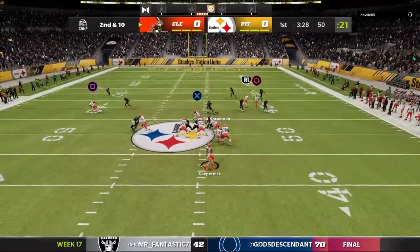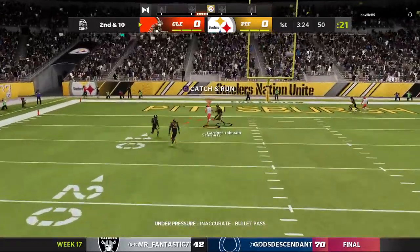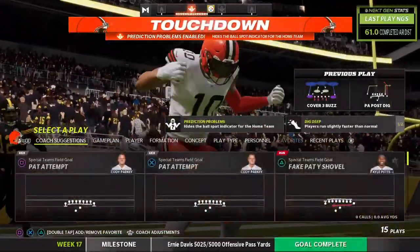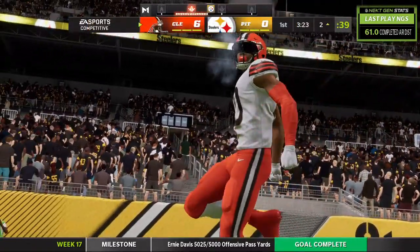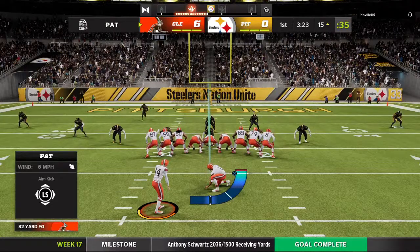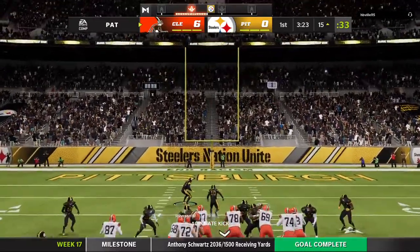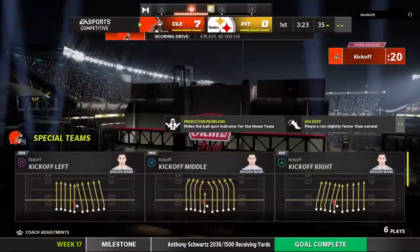Now a play fake. Kaepernick. He's going to rifle one deep left side. And that's going to be caught for a Browns touchdown. Well, he's been doing this for a lot of years with the arm strength still there, and he showed it off on that one. Parkey with the extra point, and it's now a 7-0 game.